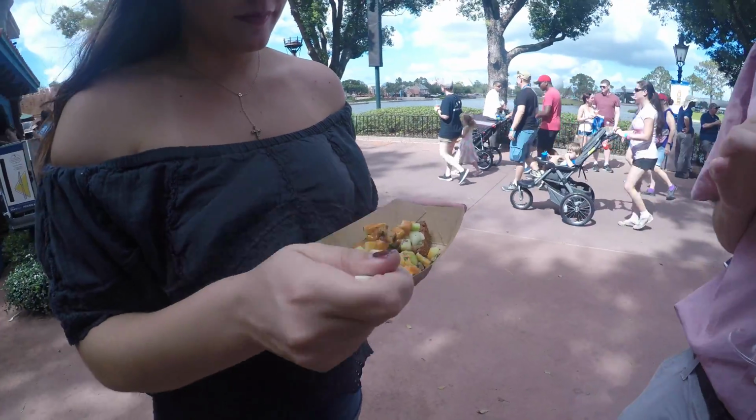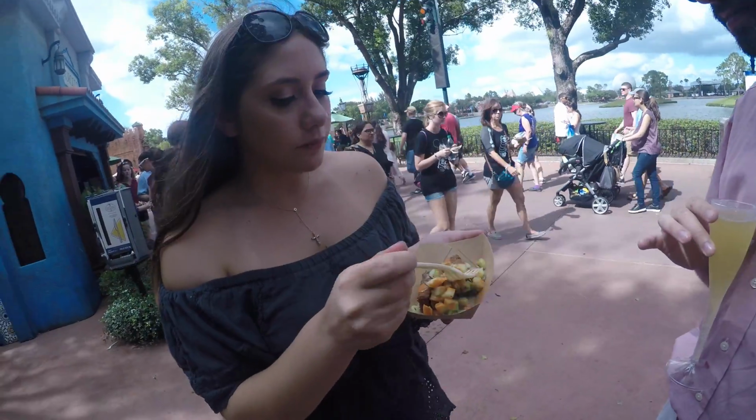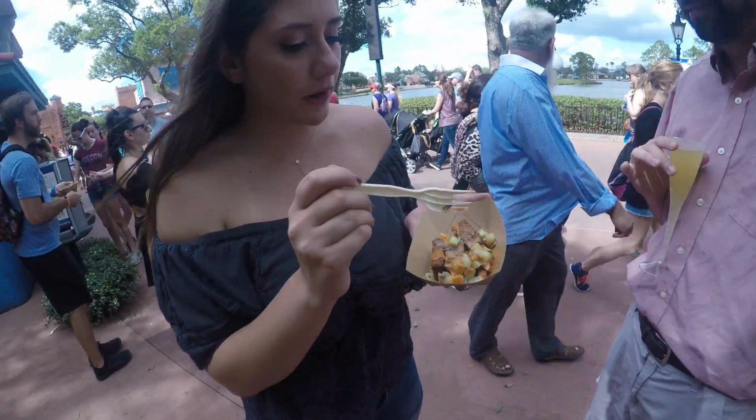They put a little salad on top. I remember the sauce, but I don't remember the little salad on there last year. Really good. Maybe even better than they were last year. This year I think they're a little bit crispier.